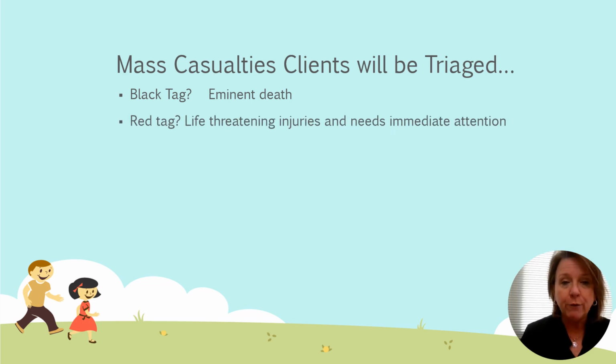Red tag is life-threatening injuries and needs immediate attention. If it's red, I always think red, woo, woo, woo, red, right? Red, danger, red, we need to go, red, let's go. It's a lot of stops. If you're in the mood flying through, it's a stop. They need help now. However you want to remember this, the red tag means life-threatening injuries and needs immediate attention. They need to be either put in an ambulance or a helicopter and sent to the hospital immediately. They need care. There's no bypassing them. You're going to put your hands on them.